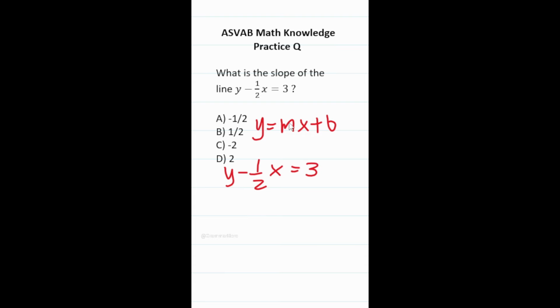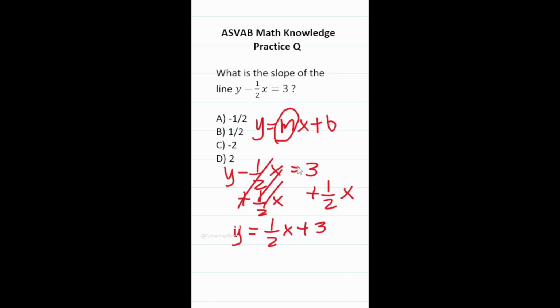Clearly, to get this in slope-intercept form, all we have to do is move this 1 half x to the other side of the equal sign via addition. In doing so, this crosses out here, leaving us with y equals 1 half x plus 3. Now, again, this m right here is the slope. And now that this is in slope-intercept form, we can see that the slope is 1 half. So the answer to this is B, 1 half.